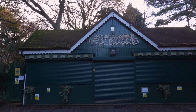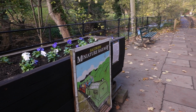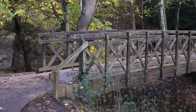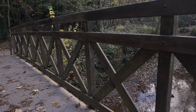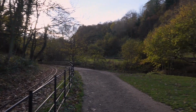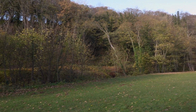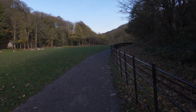I'm here in November and there's not a lot of movement, but I can envision that in the summer it does get pretty busy with the tea rooms and the miniature railway in action. A lot of the trees have lost their leaves now, but a couple of weeks ago this was beautiful and full of autumn colours.